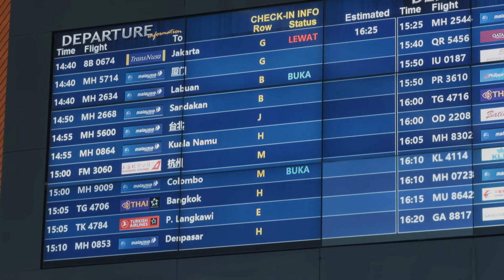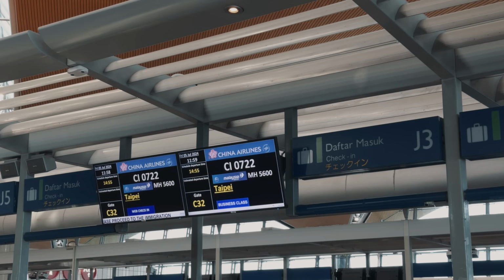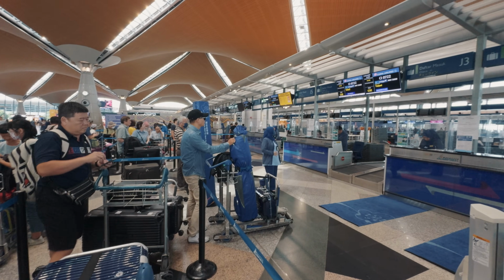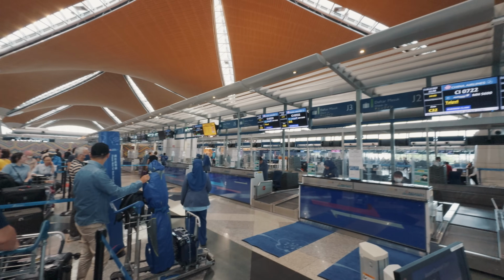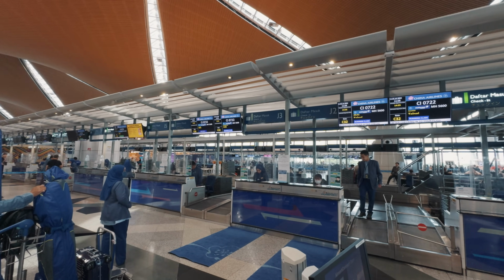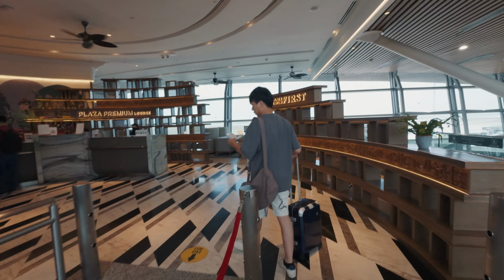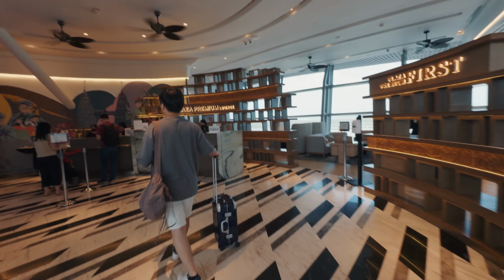We were a bit early, so we had to wait about 20 minutes for the check-in counters to open. But after that, we made it airside pretty quickly, thanks to both the e-gates and the fact that security screening is done just before the gate. There's no dedicated China Airlines lounge here, so we went to the Plaza Premium Lounge.